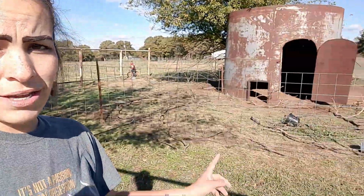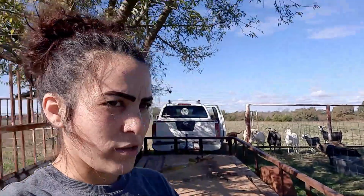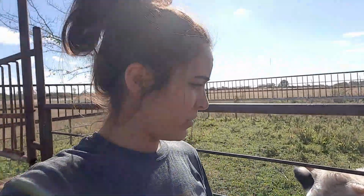I got limbs to move, I got branches to cut down. I've been throwing branches in here for the goats to clean up, and as you can see, they've devoured them all. So I'm gonna pile all my branches up, and then I'm gonna rent a mulcher sometime and get everything mulched up.